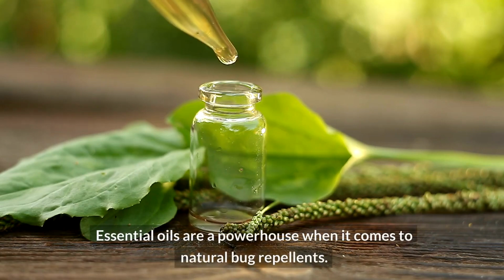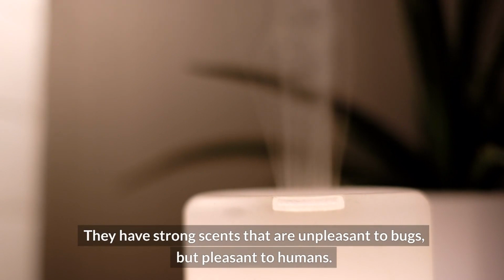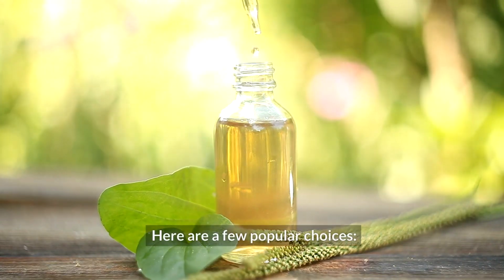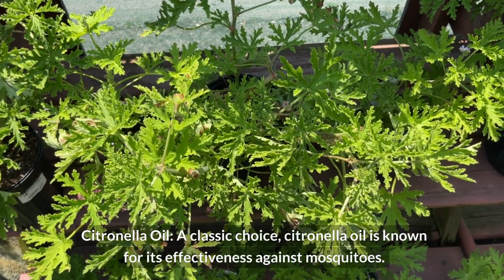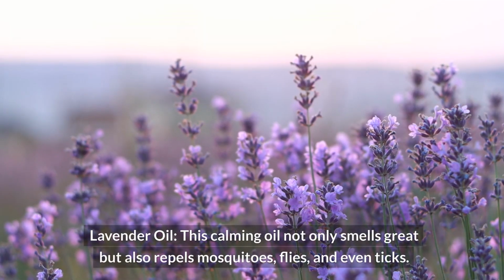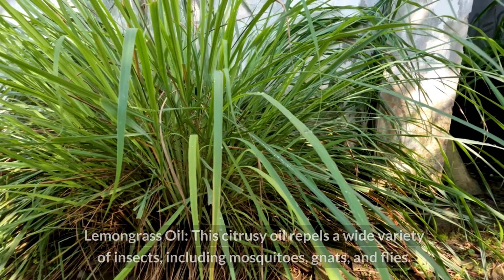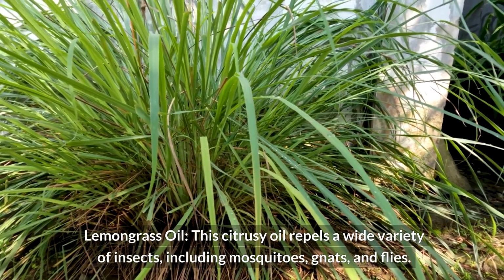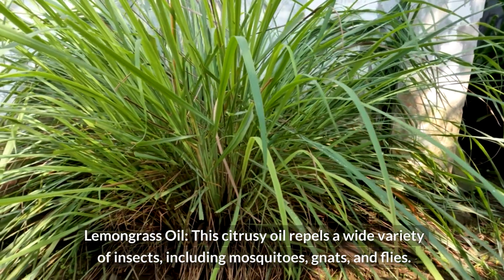Essential oils for the win. Essential oils are a powerhouse when it comes to natural bug repellents. They have strong scents that are unpleasant to bugs, but pleasant to humans. Here are a few popular choices. Citronella oil, a classic choice. Citronella oil is known for its effectiveness against mosquitoes. Lavender oil. This calming oil not only smells great, but also repels mosquitoes, flies, and even ticks. Lemongrass oil. This citrusy oil repels a wide variety of insects, including mosquitoes, gnats, and flies.